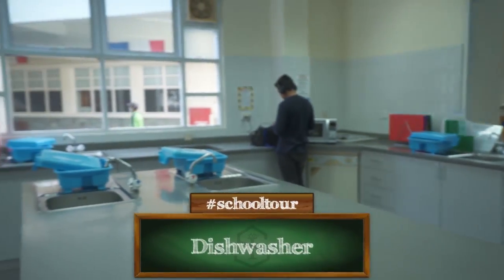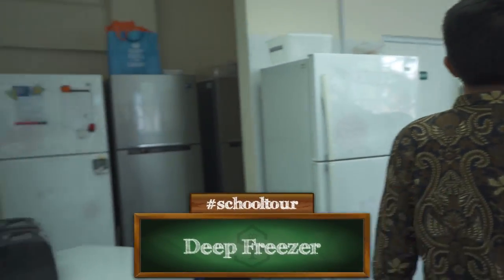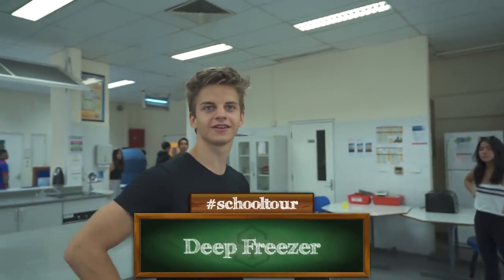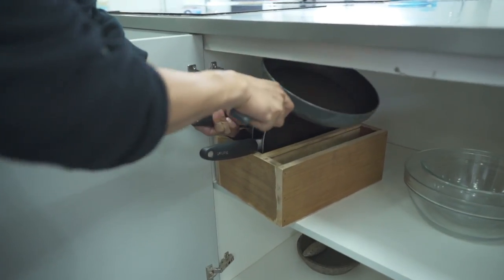There's a dishwasher, which is rare in Indonesia. There are 4 fridges, and a deep freezer for the very cold stuff. We probably have the next Gordon Ramsay somewhere around here. Yeah, I just haven't met him. This is complete. Look at this. Sick. All types of pots.